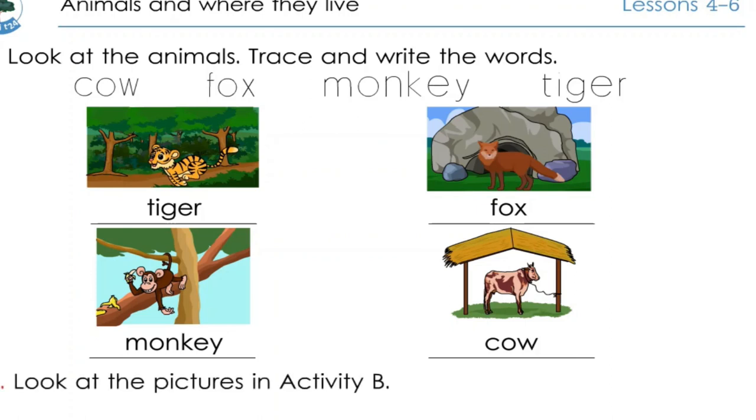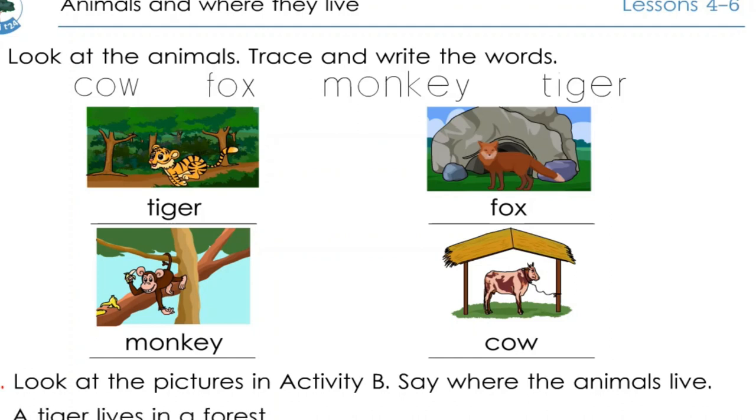Look at the pictures in activity B. Say where the animals live. A tiger lives in a forest.